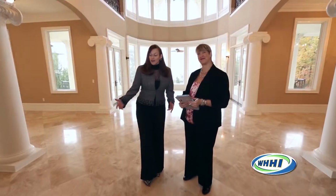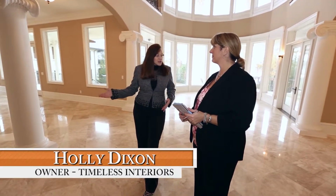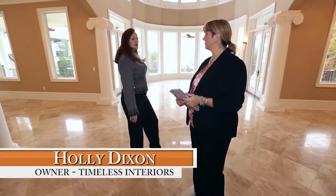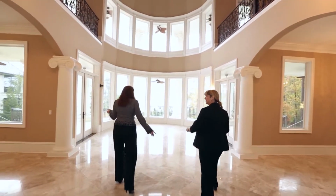And here we are into the main entry, and we're going to take a peek at the main gathering space for the living room, and also take a peek at the view that we've got in the back here. Come on, Morgan, let's look at the view first.